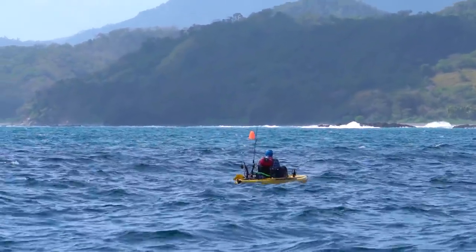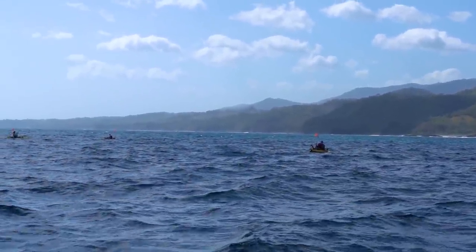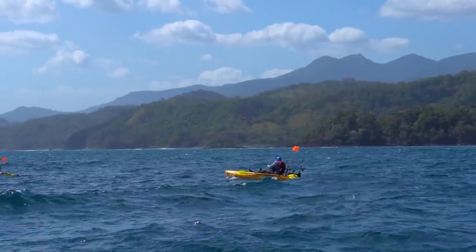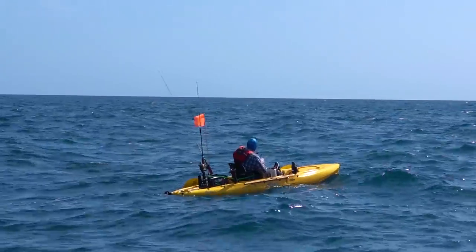All right, another client's hooked up here. We're about to head home. Someone just got hit on the dead bonita. Told him to drive it down to the bottom. Rod tip to the front. You're doing perfect, bro. Who is that, Andy? Could be a grouper, could be a snapper, could be a lot of things. Could be a big rooster.